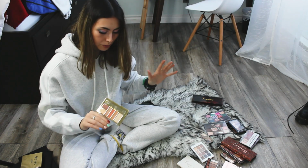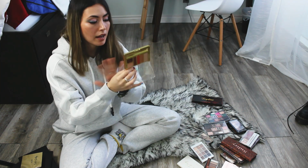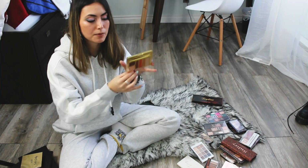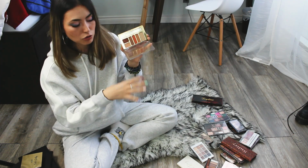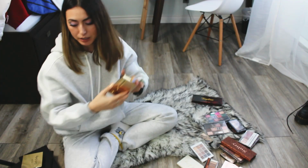And then the formula from Milani that I don't like is their Everyday Eyes eyeshadow palettes. This one is their warm tone one. I used to have a bunch of these and I got rid of all of them because I just don't like them. They don't work for me. They used to be really good because the drugstore didn't used to have a ton of great options, but once the drugstore started coming out with good stuff, this one I'm not gonna keep.